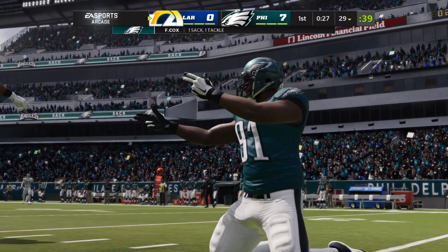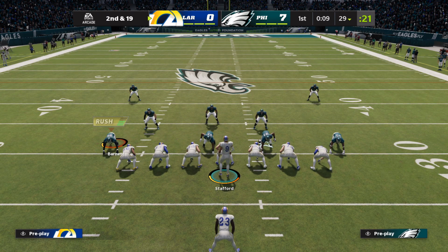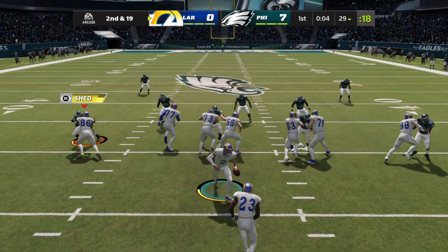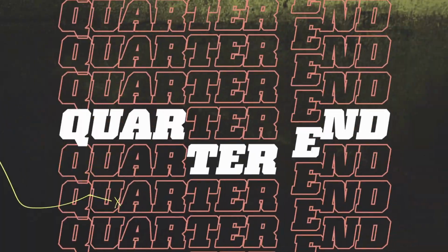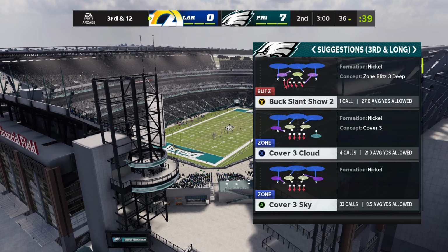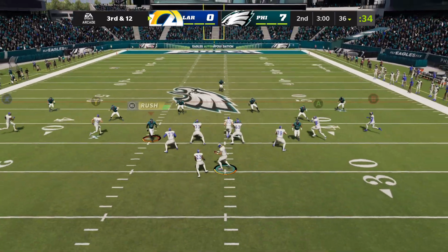Pressure comes, and down he goes. The Eagles get there for the sack. Fletcher Cox coming right up the gut, gets in there for a loss of 9. He was still looking through his progressions and going through his receiver options, and while he was doing that, the defense got to him quickly in the pocket. And it was a great example of zone coverage, well executed, well coordinated. All the receivers were covered, and he couldn't evade the rush back in the pocket.